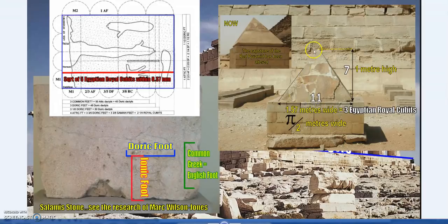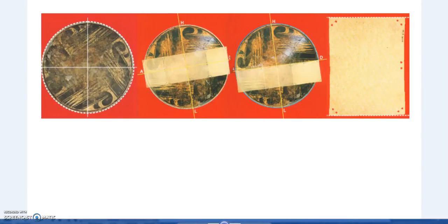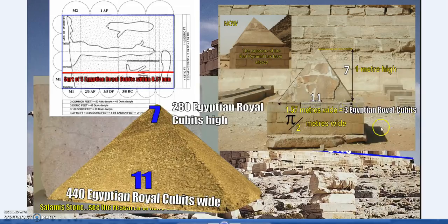But so this pyramidion cap here is 3 Egyptian raw cubits, 1 meter high, 7:11 ratio. That is the Great Pyramid, which is 440. Now, I've done a video on how no one side of a pyramid is exactly the same, but as a very good approximation, it's 440 by 280 Egyptian raw cubits high, which gives it a 7:11 ratio, just like the pyramid cap at the Red Pyramid. And the Egyptian raw cubit.